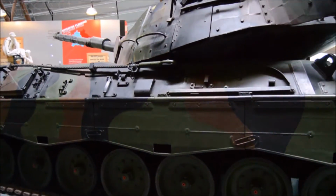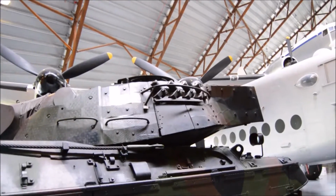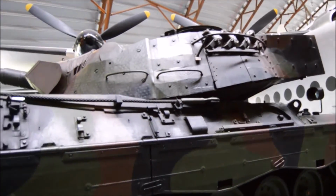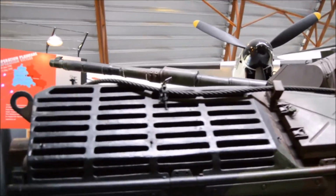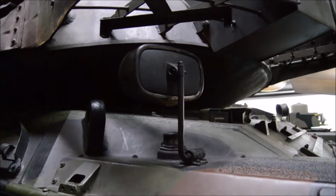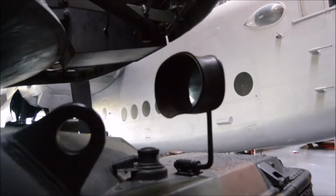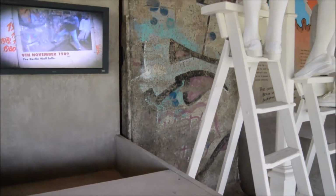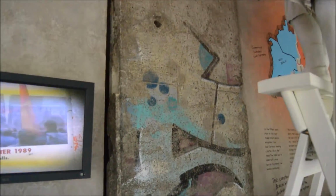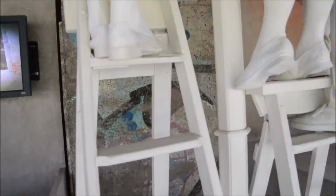Tanks are quite scary. Rocket launchers on there, mortars. Who would think you need wing mirrors on a tank? But that is a wing mirror, and there's one on the other side, just there. Mental. And here is an actual piece of the Berlin Wall. That is an actual piece of the wall.